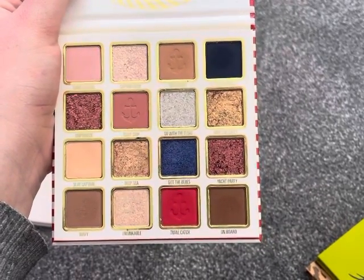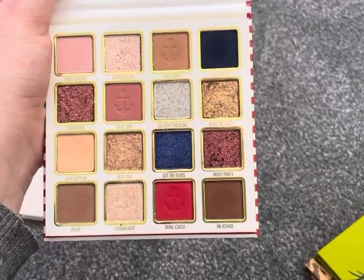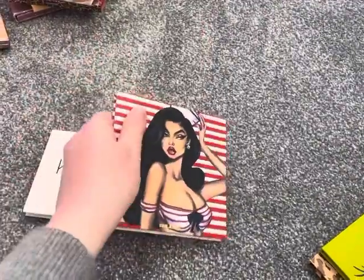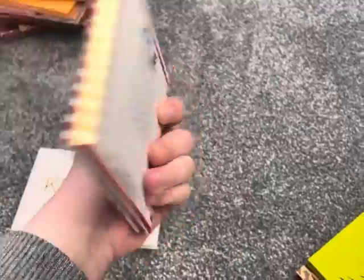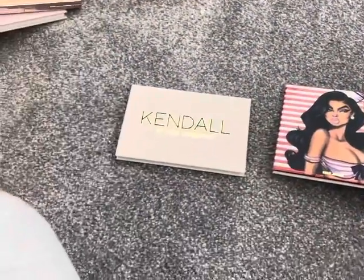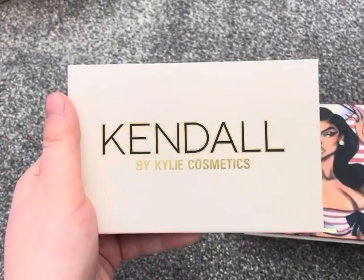I just think it's absolutely beautiful, because right in front of you here you can have such a wearable palette but such a nice bold look as well. I just absolutely love this. I think it's so beautiful. And the packaging as well, I just absolutely love that to death.